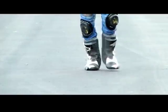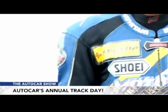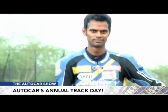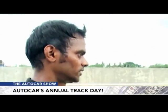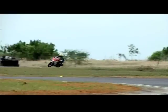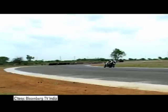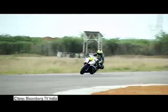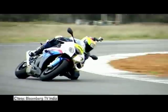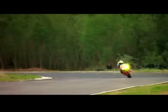To push these bikes to the very limit, to extract the last tenth of performance out on the racetrack, there was only one man fit for the job, Krishnan Rajini, India's fastest man on two wheels. Rajini has been one of the most successful motorcycle racers from the subcontinent, and his brand of experience and skill would be just the thing to get the best lap times from these machines.